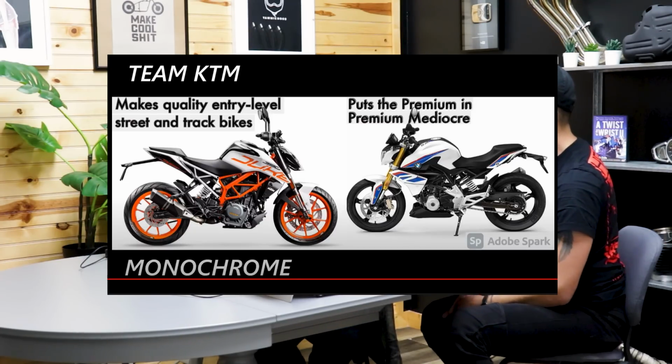So monochrome is saying here, it says Team KTM, it says makes quality entry-level street and track bikes. And then BMW says puts the premium in premium mediocre. Damn. Savage. It's not wrong though, man. Yep, absolutely right. It's an expensive bike that's just not as good as the rest of them.